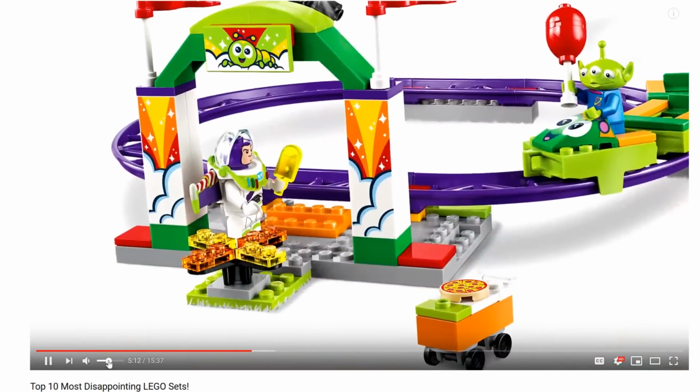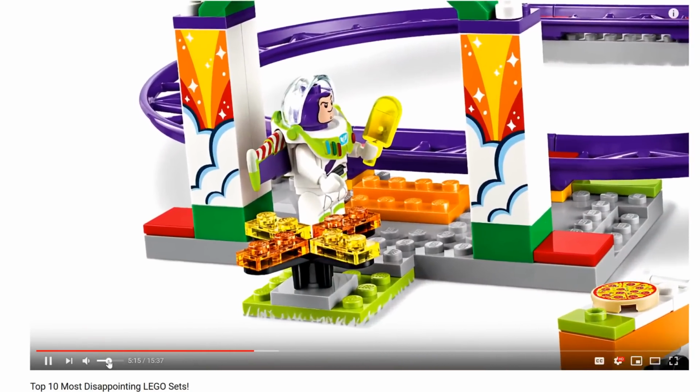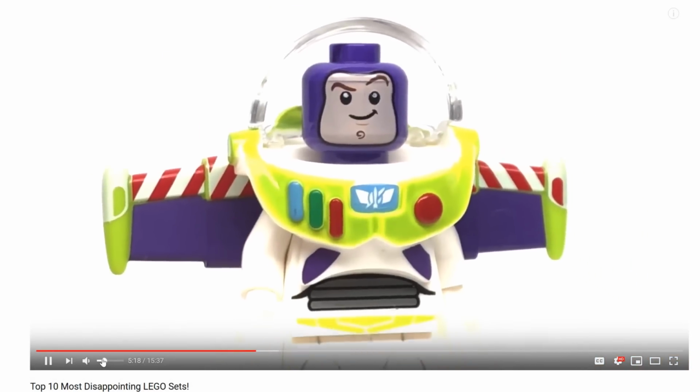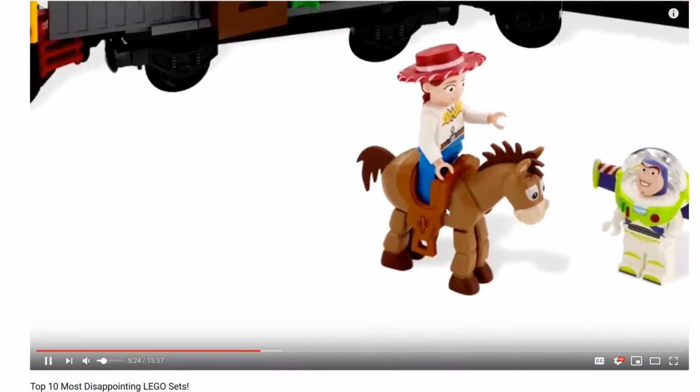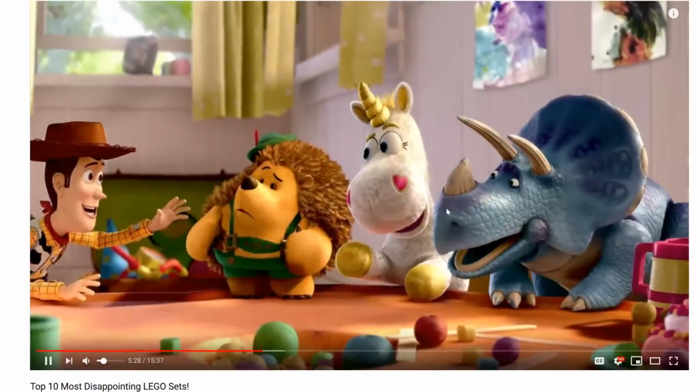Oh, my disappointment didn't end there. When I bought the Toy Story 4 sets, I was quick to discover Buzz's face print looked horrible. Honestly, there was so much. That was something I filmed last minute, and it looks kind of bad because I brightened it in autocorrect. I should have just filmed it with better lighting.